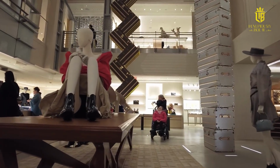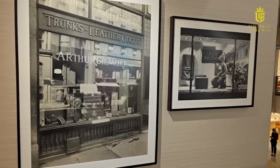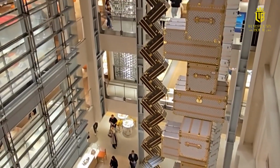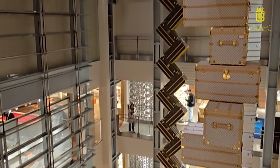Inside, you'll be overwhelmed by the amount of activities you could engage yourself in. As you enter the lobby, you'll see a tower of their iconic stack storage trunks, the Courrier Lozine 90.